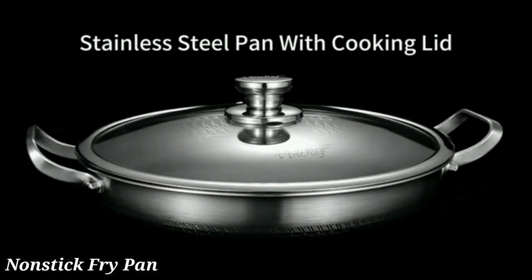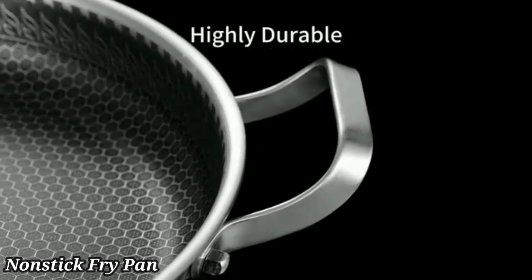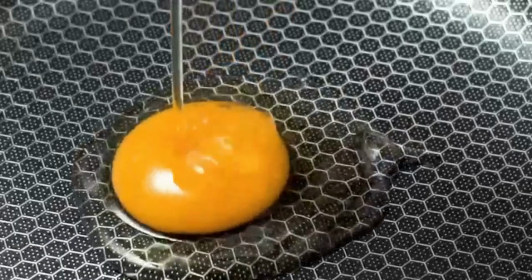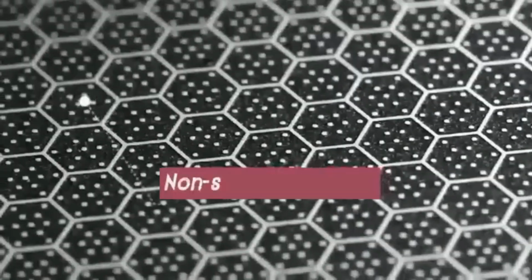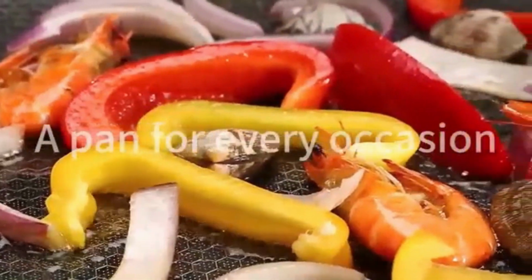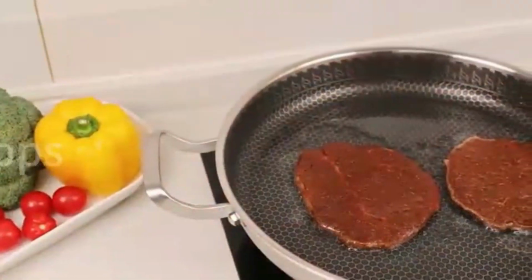The Hawkins Ceramic Nonstick 3.5 Liter Deep Cod-Eye is an impressive addition to any kitchen, combining functionality with a sleek design. Made from high-quality ceramic, this Cod-Eye boasts a robust construction that ensures durability and resistance to wear over time.